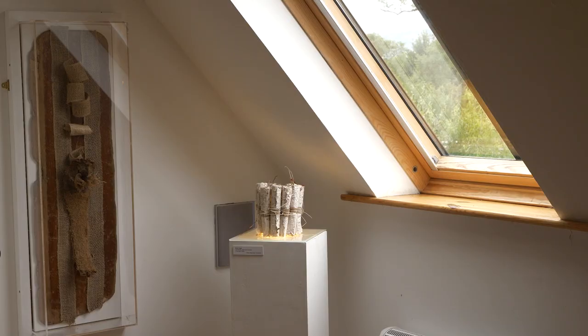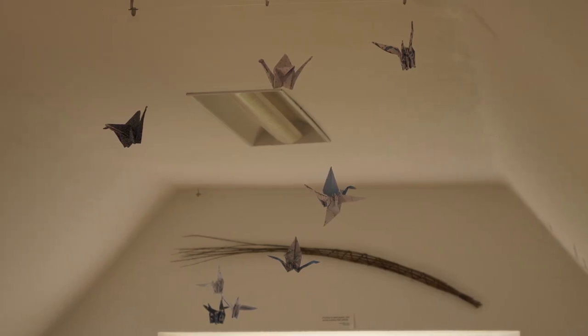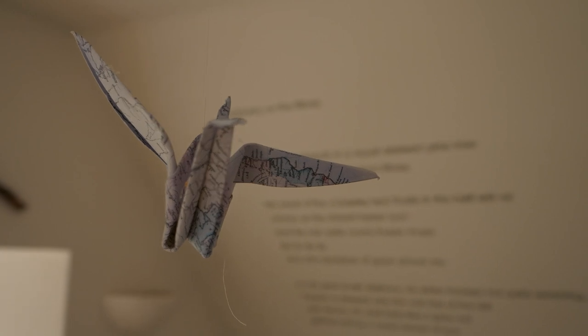But once a year, we contribute to something called the Forth Valley Art Beat, which is an open studios event all over Forth Valley, where artists open their studios to the public. And we have here a group of about 10 people now.